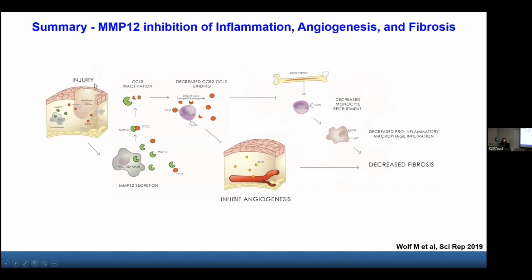Following injury, you get macrophages that come into the wound. These macrophages then release MMP12. MMP12 binds CCL2. A group in Canada found that one of the substrates of MMP12 is CCL2. So we believe that MMP12 binds CCL2 and inactivates it. And then this leads to decreased CCL2 binding to its receptor. And ultimately you inhibit angiogenesis, you get decreased monocyte recruitment, and ultimately you get decreased fibrosis.